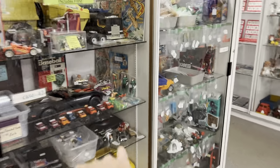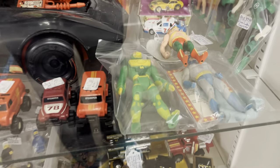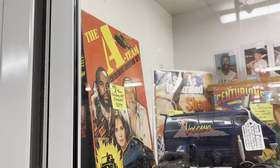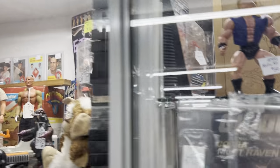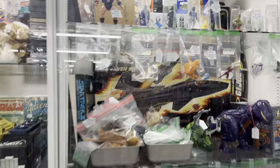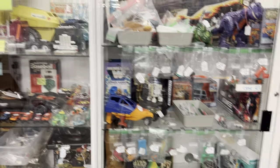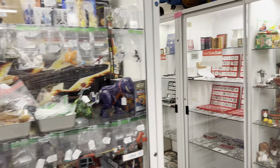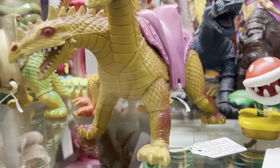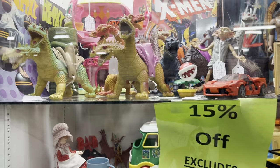Turtle Chris is in here somewhere as well. He was able to get some superpowers for his collection from this shelf over here. So we got some more superpowers. Got a really cool A-Team thing over here. Look at this KO Motu. That's sick. But being 100% honest, this place is wildly overwhelming in terms of the stuff that they have. Oh, and check out these Imperial Dragons with their harnesses. $30 with 15% off.